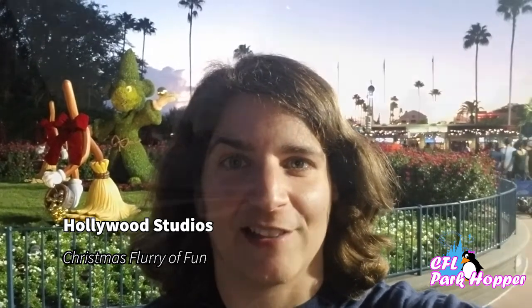Everyone, CFL Park Hopper here at Disney's Hollywood Studios for the Flurry of Fun. It is time for the holiday season here in Orlando. But before we go into the park, I'm going to show you a bit of the parking lot and how I got in here, because there's a brand new entrance to drive into. So I want you to be aware of that if you're coming here this holiday season.